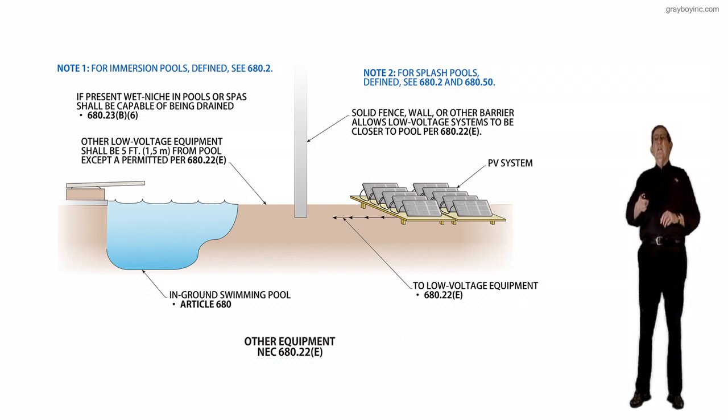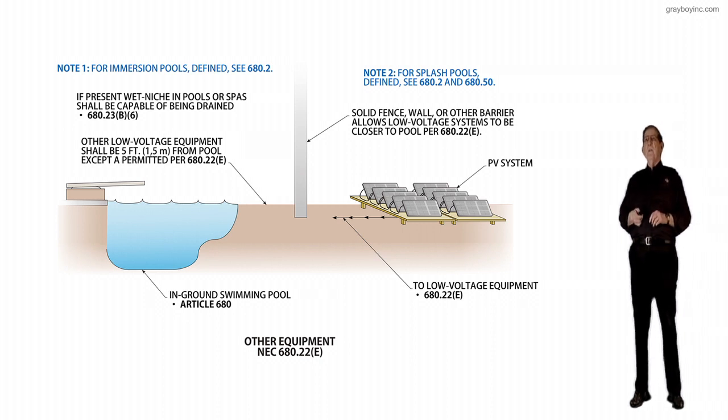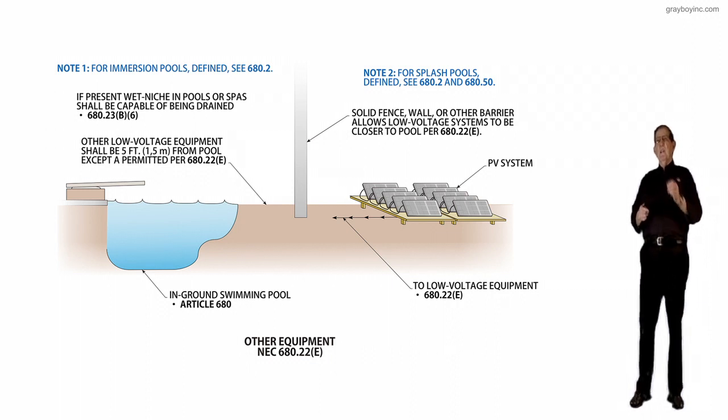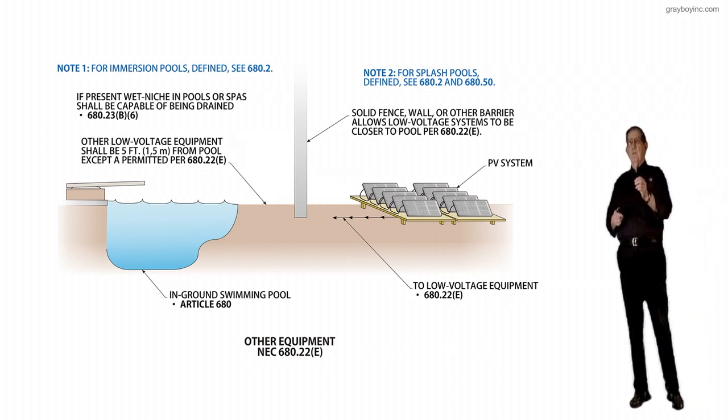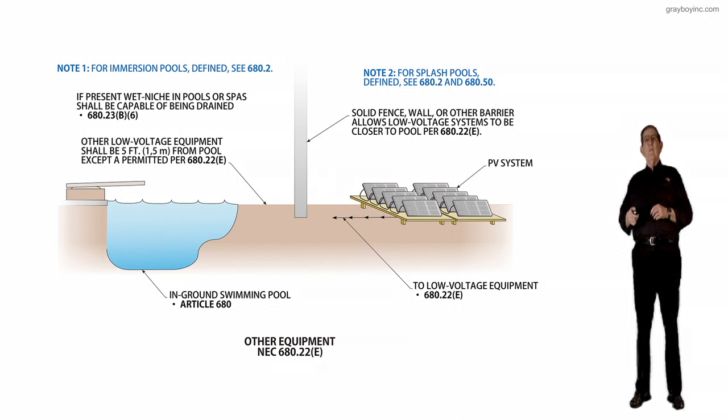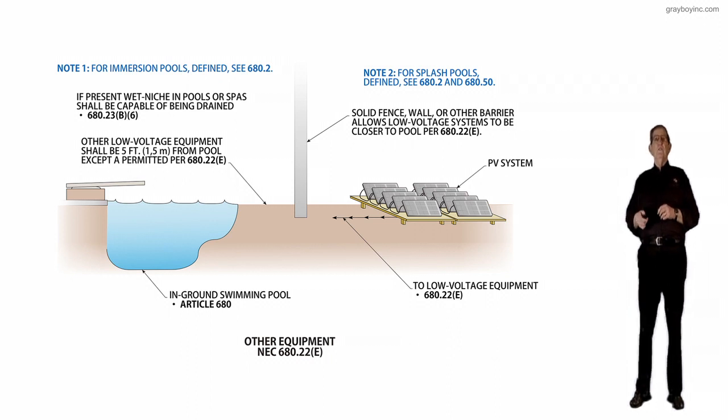Then we have a wall there. That's a solid fence, wall, or other barrier that allows the low voltage system to be closer to the pool, per 680.22(E), and you know that's identified in the arrow pointed to the earth area or the deck area around the pool, as you see there.